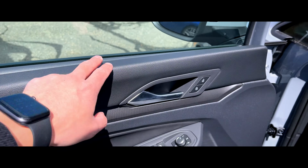Soft padding along the armrest, soft padding along the door inserts. Speaker, auto up and down, grab handles like so. Felted glove, felted cup holder on the side. We have integrated headrests, red piping for the backing, 3 map pockets, 1 and 2, smaller ones in the front, and one larger one on the bottom.